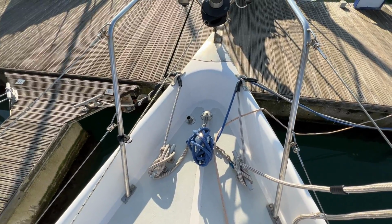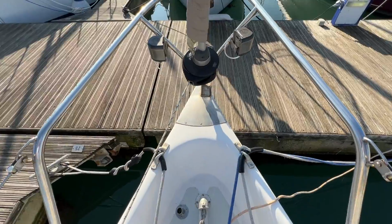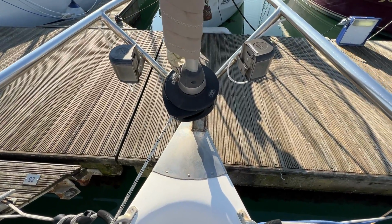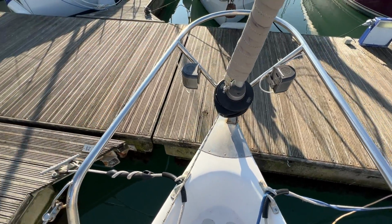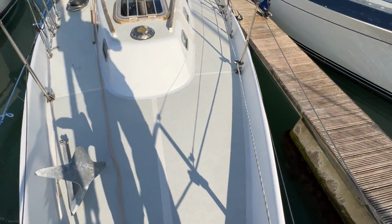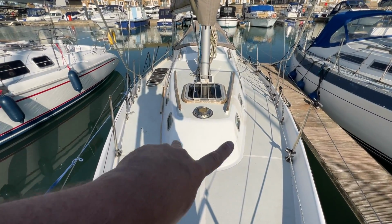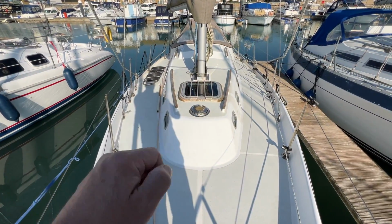We've got the classic type cleats and staghorn, etc. We've got nav lights on the push bit, and we've got a really nice Furlex unit there, nice and easy to get the sail in and out, whether you're on your own or with family or friends. So there's a view along the coach roof and the deck. You can see nice wide decks, quite thin coach roof here, but nice and high, so headroom is good down below.